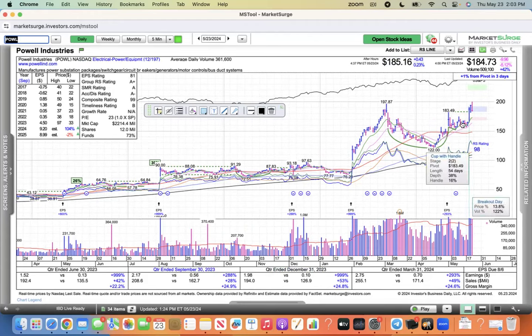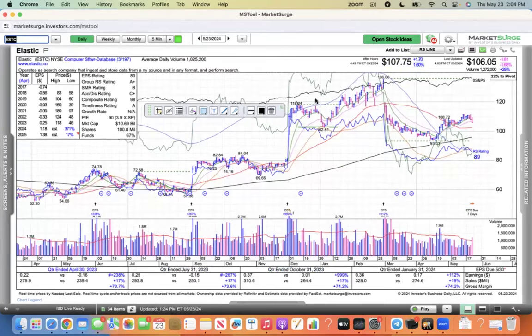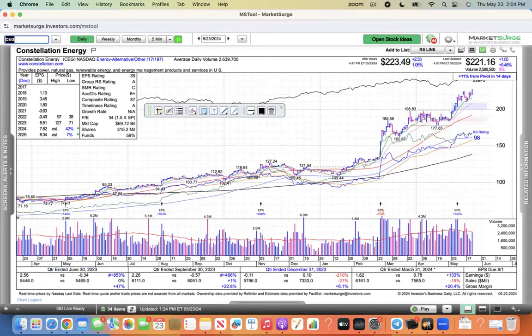This is POWL Industries. I like this one. This is another one of the data center plays, which is one of the themes that I like. And there's also the software names like ServiceNow. Elastic is another software name. There's a lot of software and a lot of hardware names that are benefiting from AI, and Nvidia is the big king. But I still think we're in the early innings of this new AI revolution.